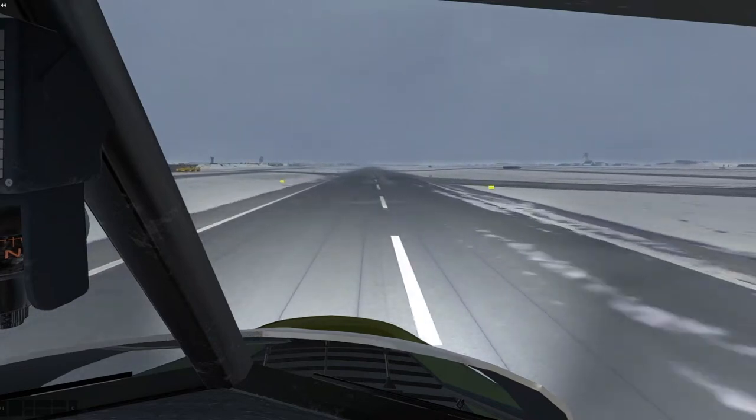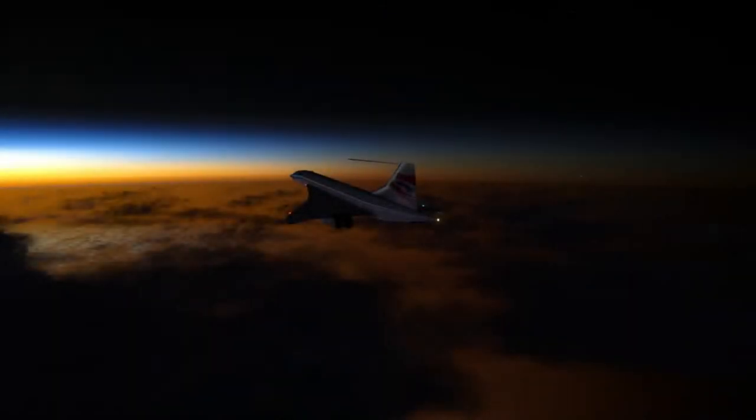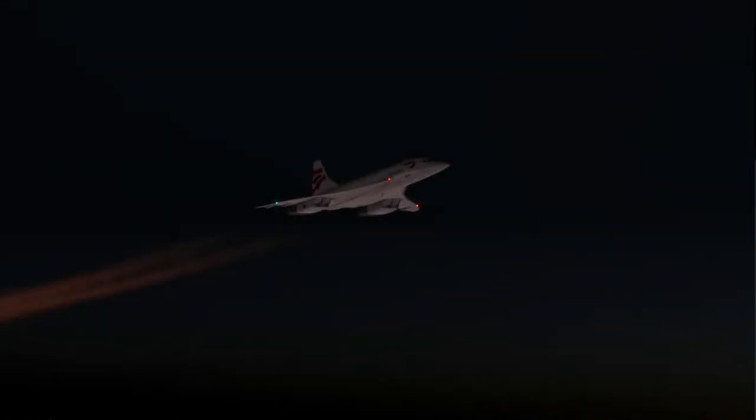Believe it or not, the one you're seeing currently, that's landing at Copenhagen in Xplane 11. So, you know, Xplane 11 does look good in some circumstances. These are all Xplane 11 shots, I think. So they can look really good. Right, let's see if I can get this thing working.